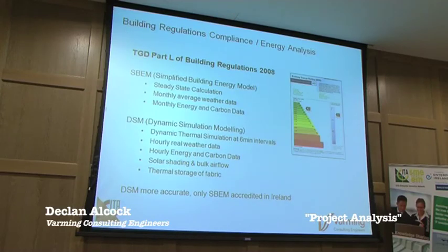Okay, building regulations, which has its own issues in terms of verifying energy compliance or energy analysis. Dynamic simulation modelling can be used for it, and it's a lot more accurate. The issue is, in Ireland at least, only SBEM is accredited to be used. Now, SBEM is basically a steady state calculation. I wouldn't call it a spreadsheet, but it's not far from it. Using monthly average data. And in the UK, they're talking about discontinuing the use of dynamic simulation for this.